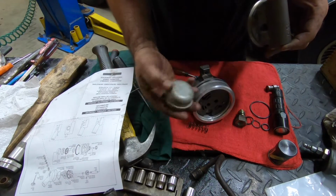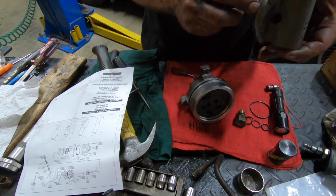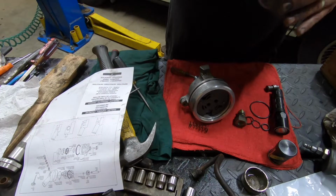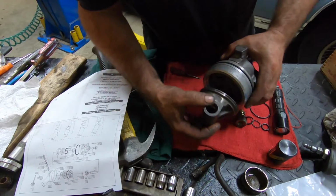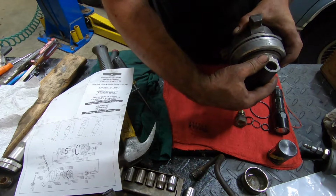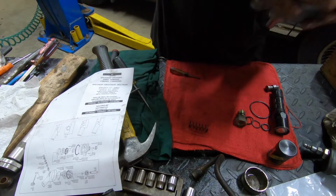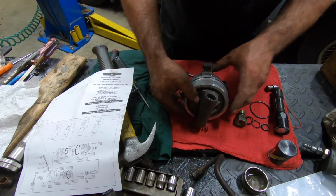Didn't put any goo on this thing. Silicone. Okay, there's my arrow, there's my arrow. Gotta keep that plastic piece in place. Perfect. Now I can see that groove for the clip there all the way around.